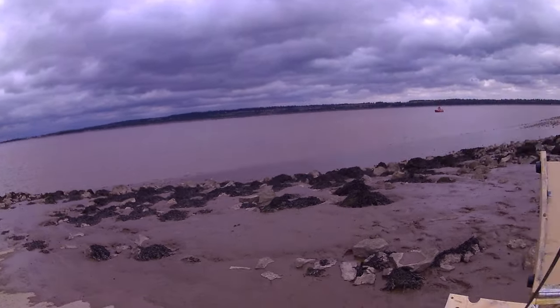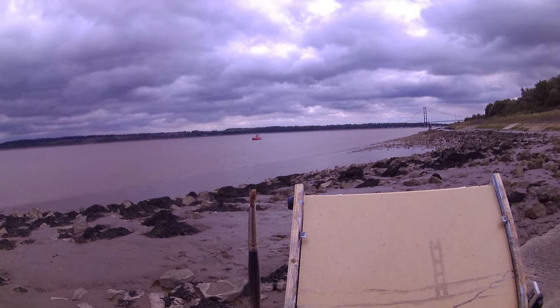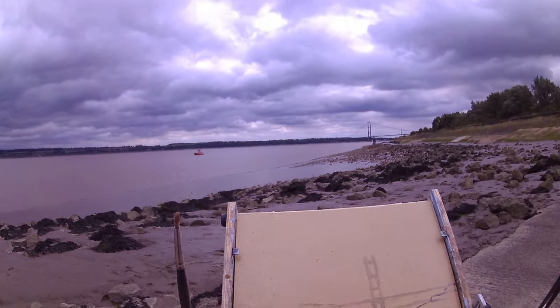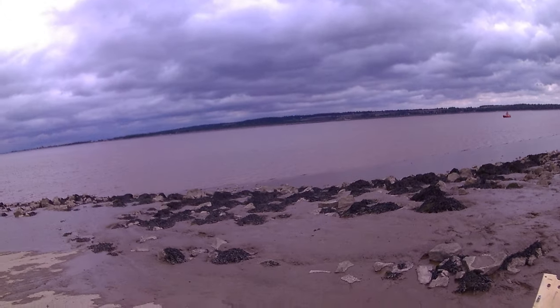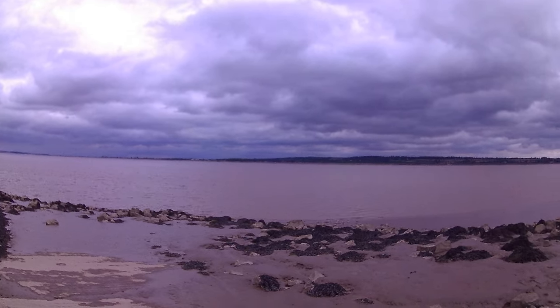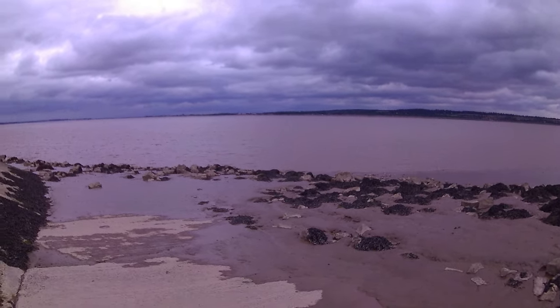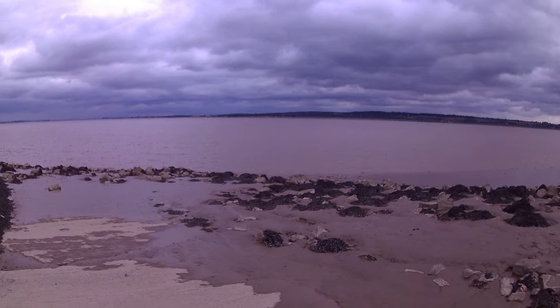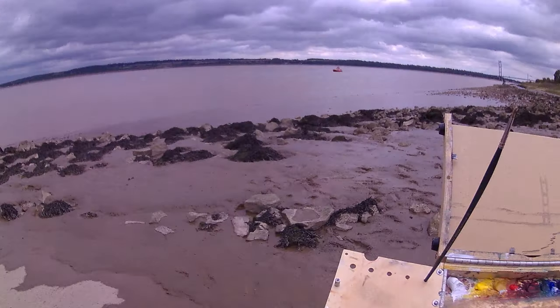Sandbanks everywhere. Is that where the river splits there? The views and the trench right at the back. Where the tree line is at the back.